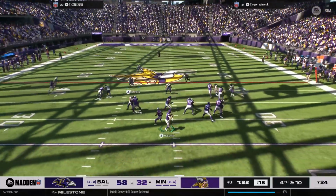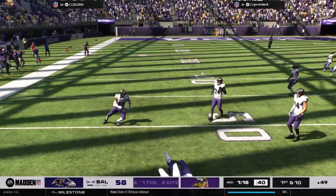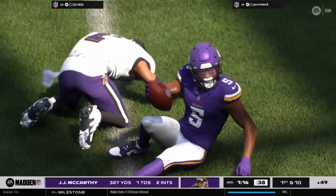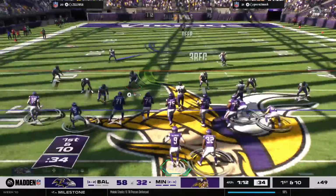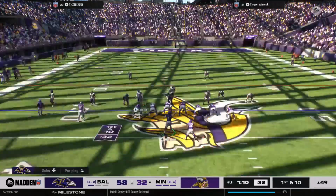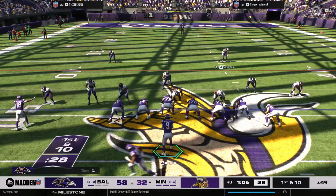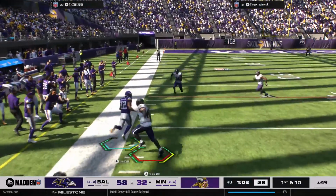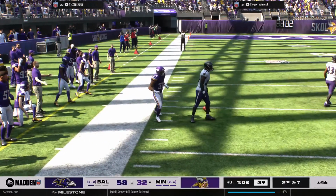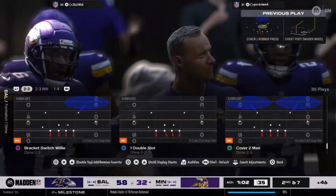Ready. As expected, they're going for it to keep the drive alive. Able to find the open man. That's complete. And he'll be taken down, but not before he gets into enemy territory. That's good for a Vikings first down. 1st and 10 at the 49-yard line. They'll look to throw again. Throw left side complete. That's Chandler. And he's able to take it across midfield before going out of bounds.